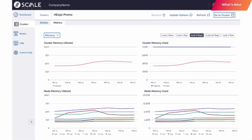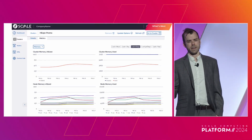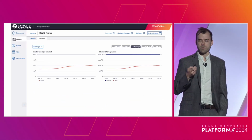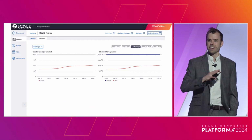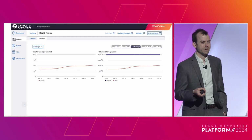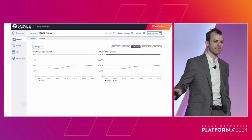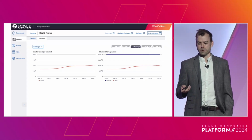Same thing for memory. You can get one view of clusters down to the nodes, ensuring balance, and if they have gone out of balance, how did that happen? When did that happen? And with storage, one of the benefits that I think gets undersold, because we all take it for granted since it just works, is that HyperCore will balance your storage across your nodes, of course. Scribe will do that for you.